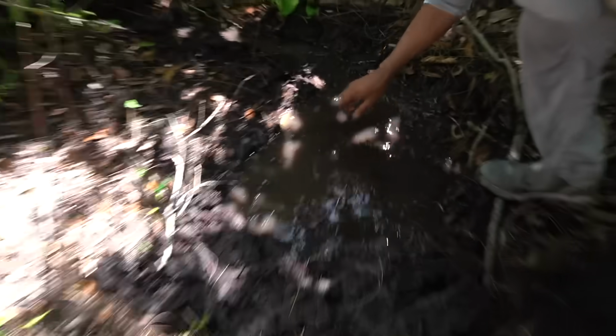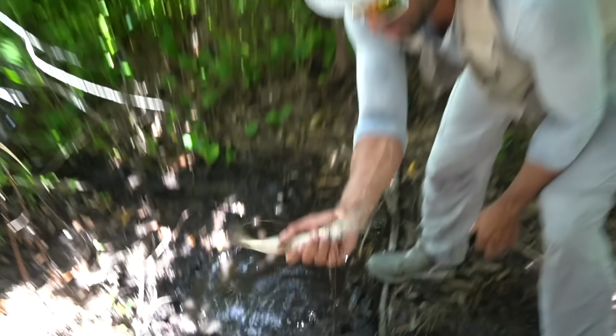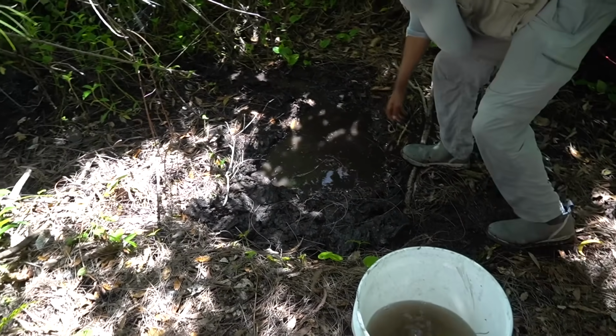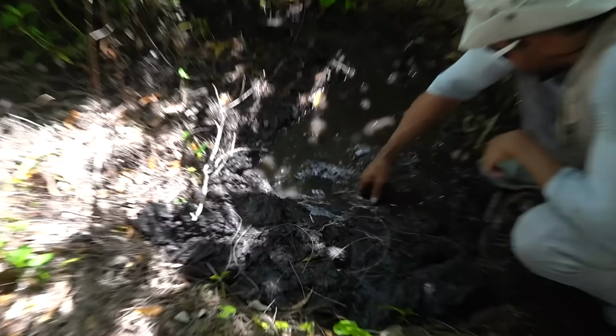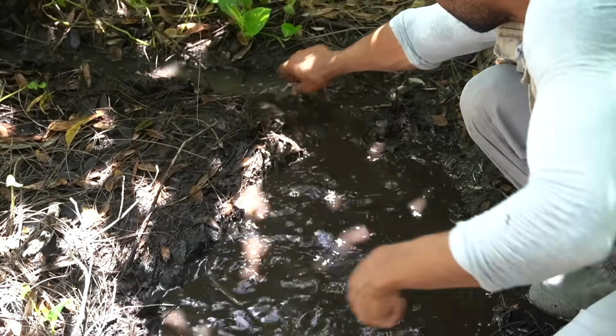Another one. Just saw another one right here. Come here. How many are there? Another one. Another one. They're all little tiny gar. There's another. There's something else moving. Looks like another gar. Yep, another one. Oh, another two. Look, that one swam into this.